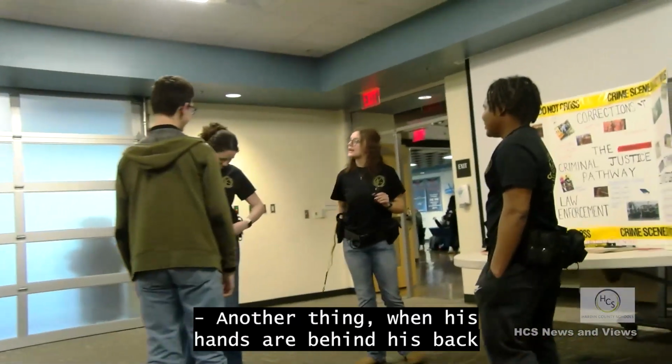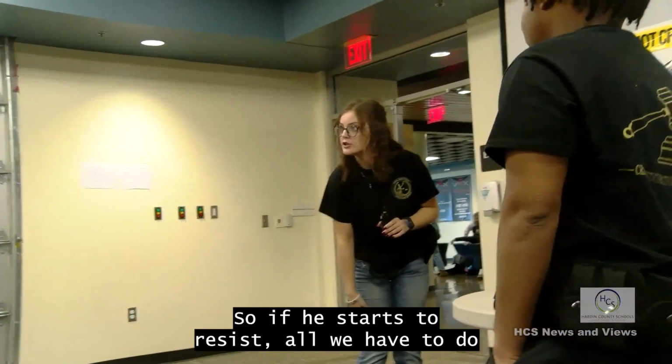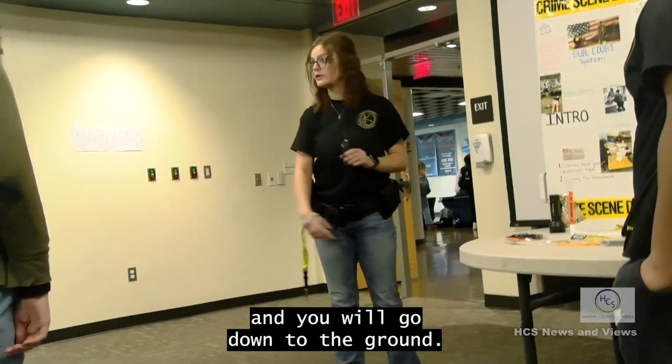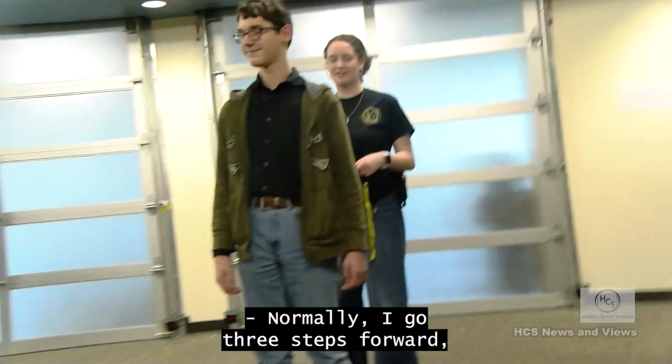Do not resist. Yeah, don't resist. Another thing, when his hands are behind his back and she has him lift his hands, his knees will be locked. So if he starts to resist, all we have to do is kick you in the back of the knee and you will go down to the ground. Turn around. Normally I go 3 steps forward, but it makes it kind of hard because of the room.